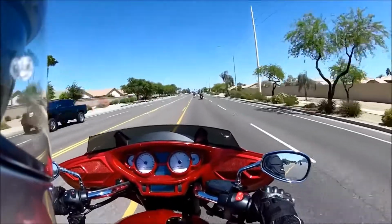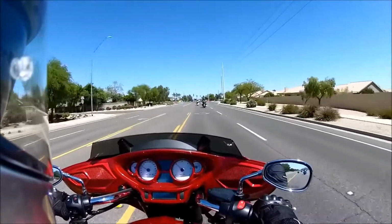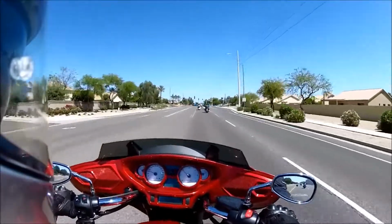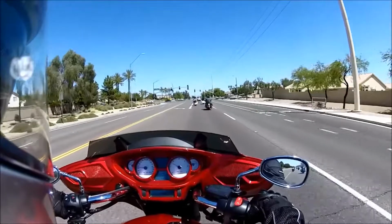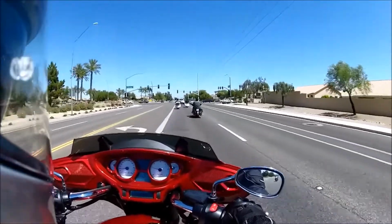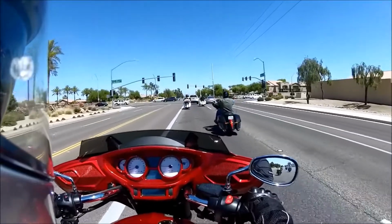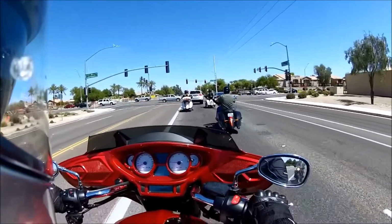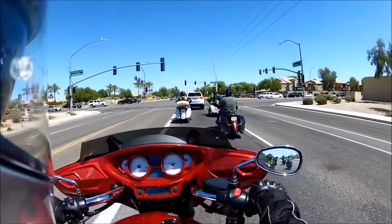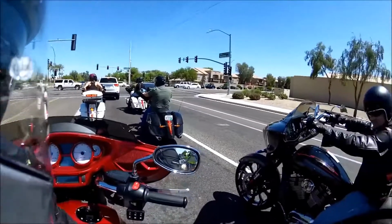Now back to what I was saying. This bike, I can tell you this much. I like this bike better than the Harley Davidsons that I've ridden. But then again, my favorite Harley Davidson I've never ridden. One of the Road Kings seems like that is a really cool bike, and I've never gotten to ride one.